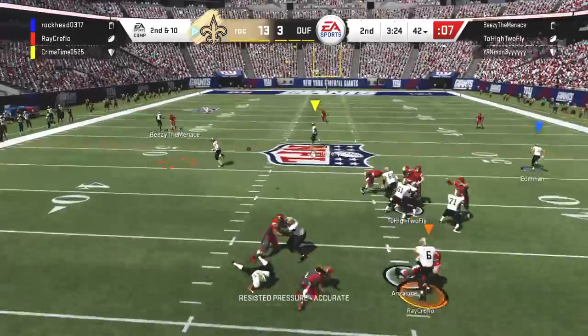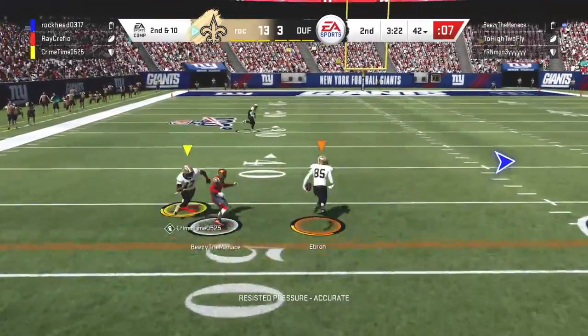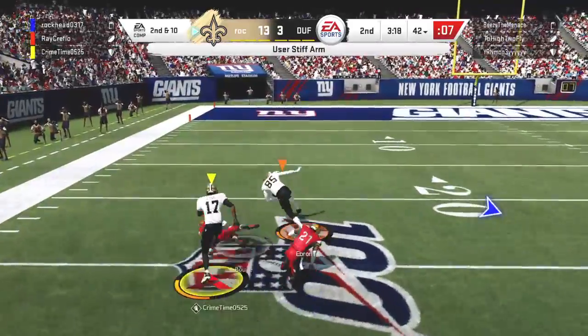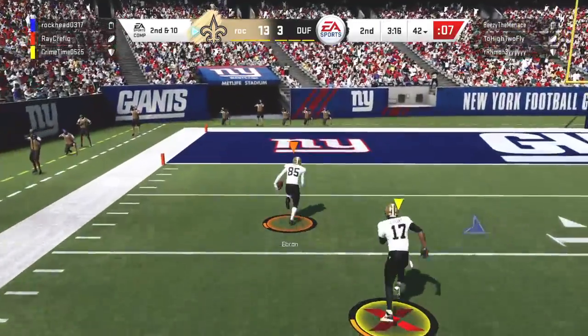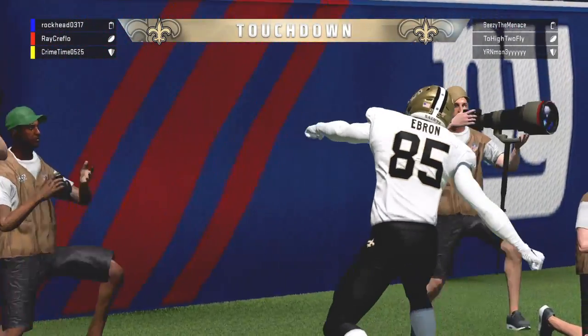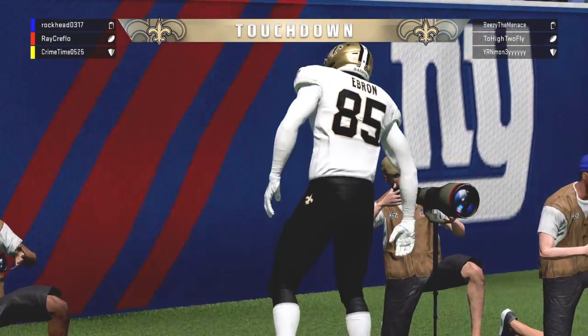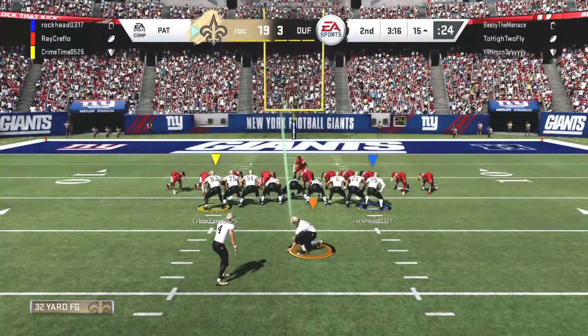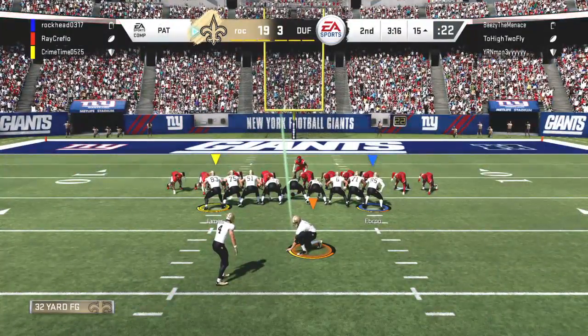Mayfield down. Ebron caught left side. Run. Ricky! Touchdown! No! That's good. Eric Ebron, 58 yards. Saints now at 6 to their lead.